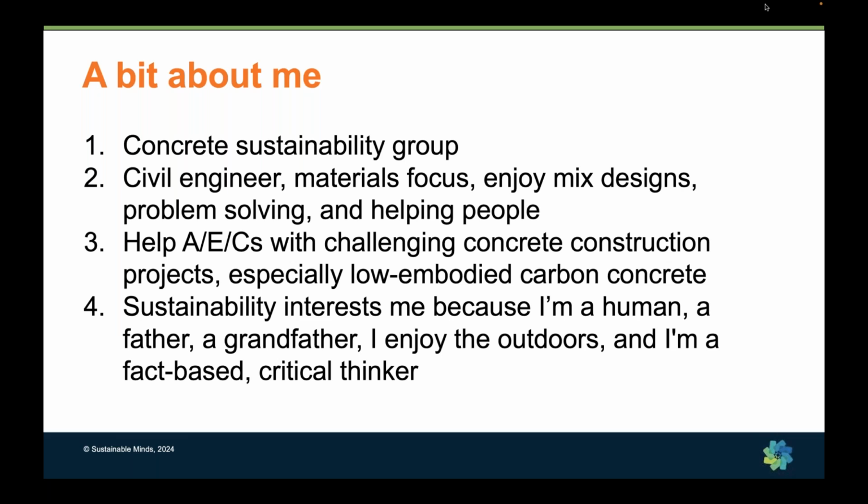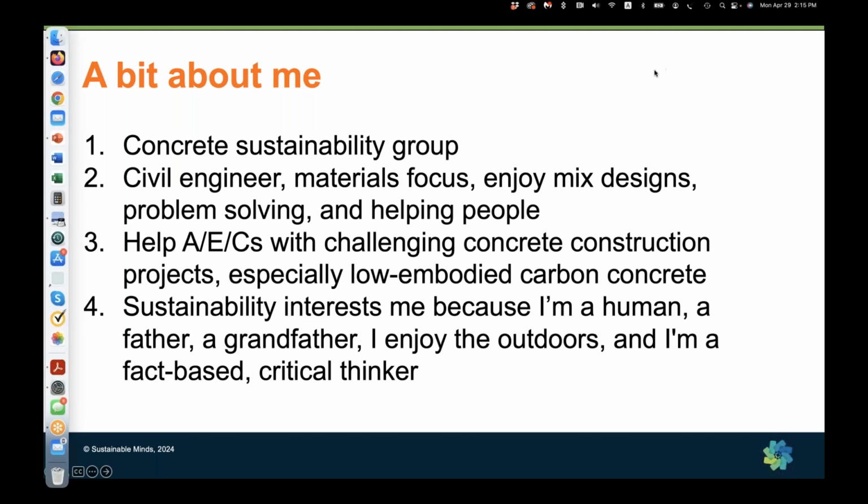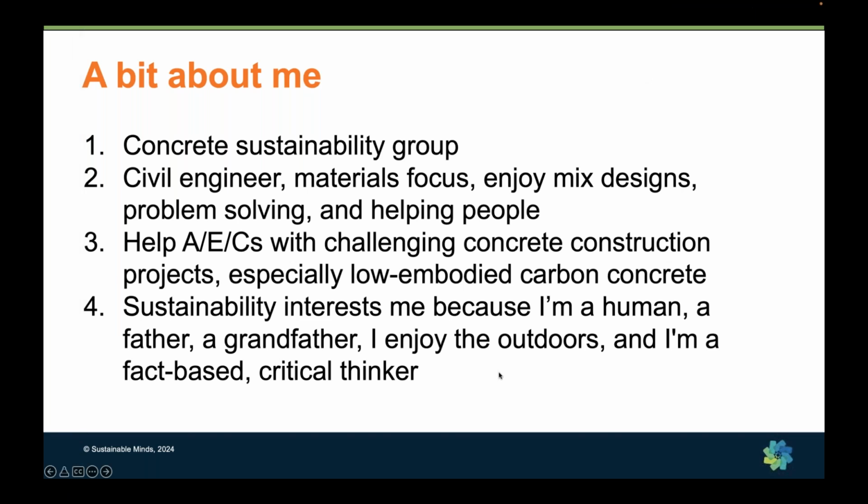A bit about me. I am an engineer in our concrete sustainability group, which is just a small couple of us at the moment and growing. We help architects, engineers, and contractors with challenging projects. So especially if you've got a low embodied carbon challenge, if your owner, your client, your contractor, regulations, if they're pushing you towards low embodied carbon concrete, I'm your guy.